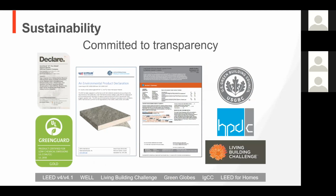We've got you covered with sustainable design, Green Guard Gold certification. We've got HPDs for our products. We've got Declare labels for some of our products. So just rest assured that if you're doing a sustainable design project, we've got you covered with the paperwork on that.